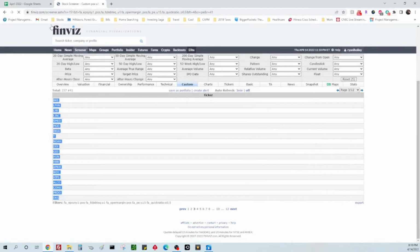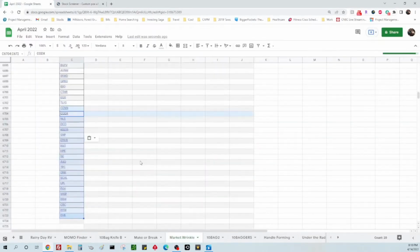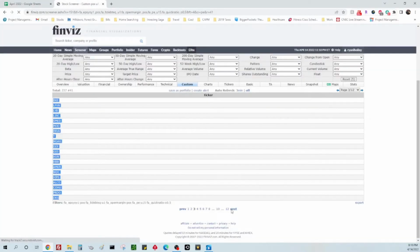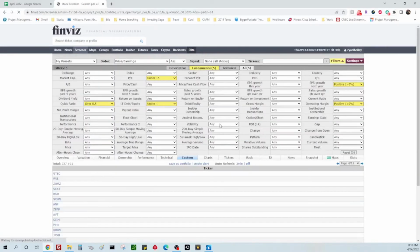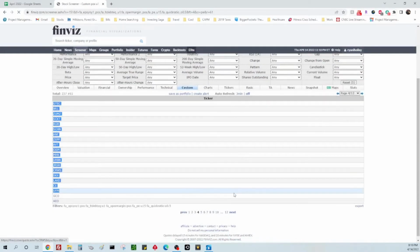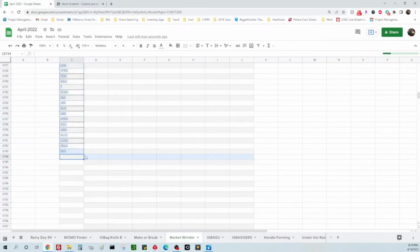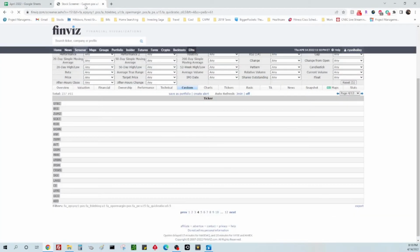Again, you could also purchase the Finviz Premium. I've never purchased that. I've never had it. But you would be able to export over in that little right-hand column. There is an option to export all of this. Just FYI.